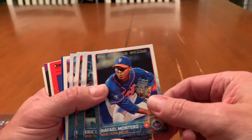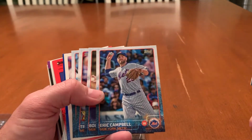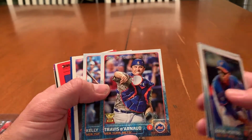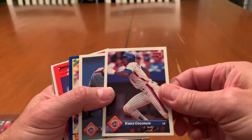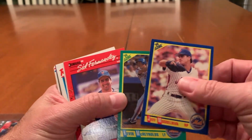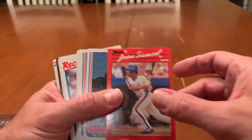Keith Miller. And we get to 2015 Topps. This is Rafael Montero Future Stars card, Eric Campbell, Bobby Parnell. You got Travis d'Arnaud Future Stars and Cup card, and Kelly Johnson. To 93 Donruss, Vince Coleman and Pete Schourek. 90 Score, Kevin McReynolds and Jeff Musselman. 90 Donruss, Sid Fernandez and Juan Samuel.